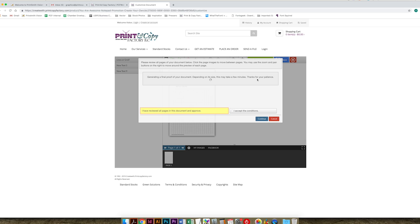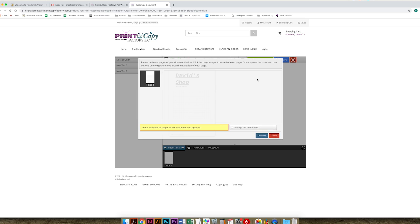So right now it's doing its magic, doing the proof for you. Look at that. Up pops a PDF that we will print from. So you're going to really want to go through and make sure that everything's spelled correctly on this. We're not going to touch this. This is the artwork we're going to use when we print. Exactly. And if it all looks good, you just press I accept the conditions, and a little check mark shows up. There we go. Continue.